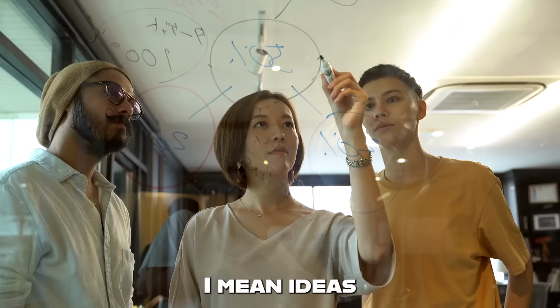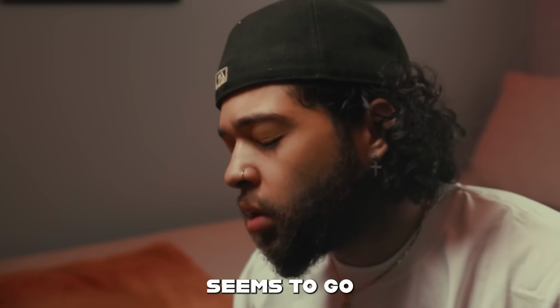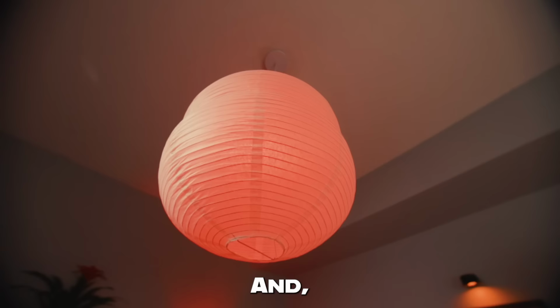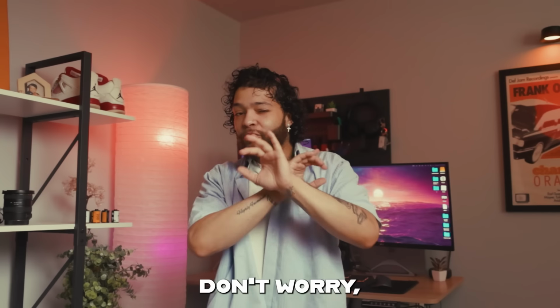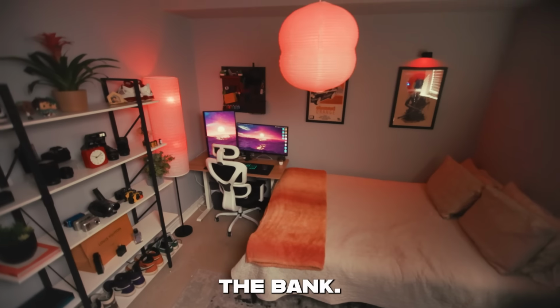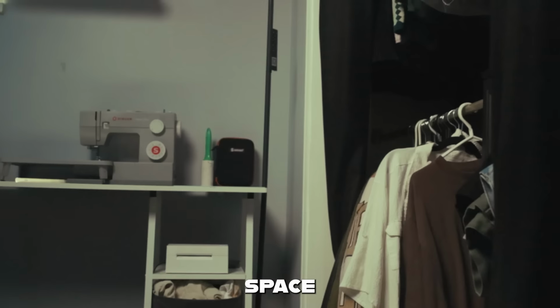The sky is the limit when designing your living space. I mean, ideas come by the dozen, but if you're like me, the budget is where everything seems to go downhill. No joke, filling up a space on a budget can be a real challenge, and finding pieces that truly represent your vibe makes it even harder. But y'all, don't worry, because in this video, I'm gonna show you how to build your dream room without breaking the bank. We're gonna turn those budget constraints into a creative advantage and create a living space that's unique to you.